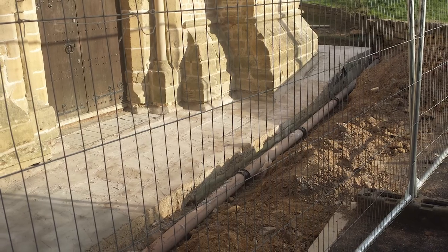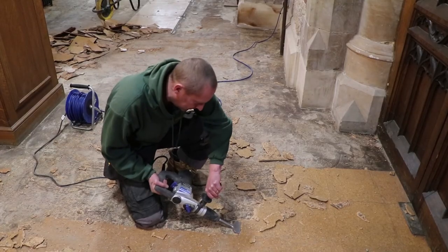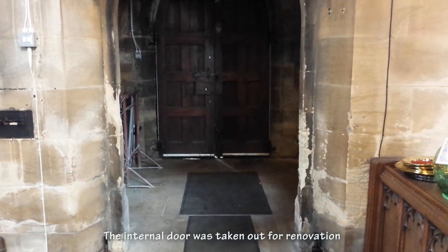Water getting in allows frost to crack stonework. It allows bits of ironwork that the Victorians put in to hold things together to rust, which creates other problems. So basically, we're slowing the process as much as we practically can. The Heritage Lottery funding enabled further improvements to be made inside.